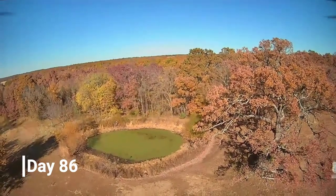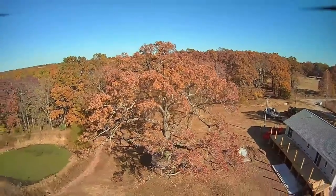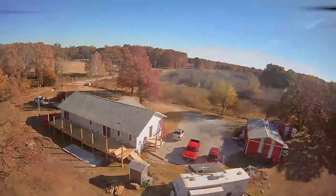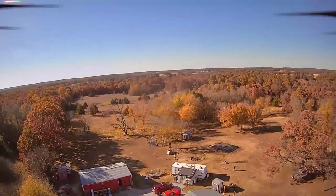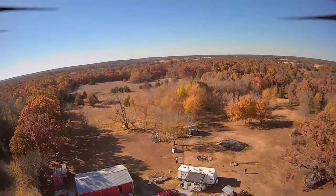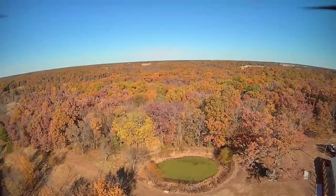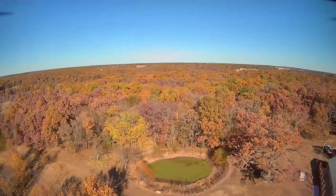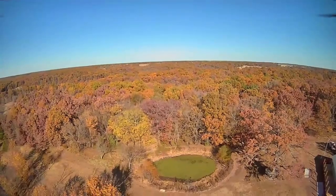Fall is here and the leaves are changing and falling off the trees. It sure is pretty. The pond was completely dry, and with just one full day of rain, it filled up about halfway.